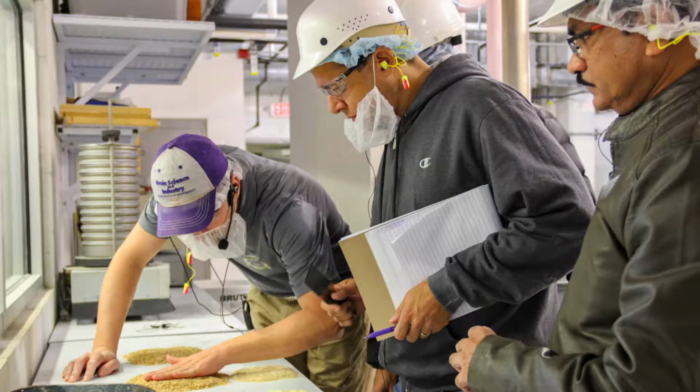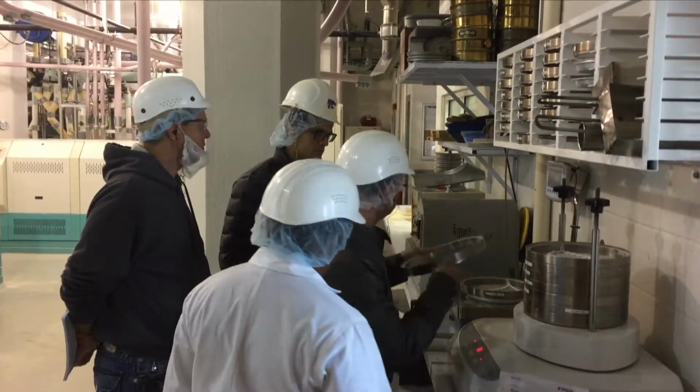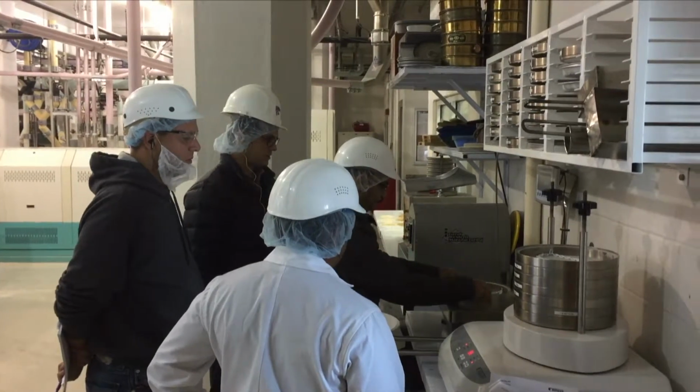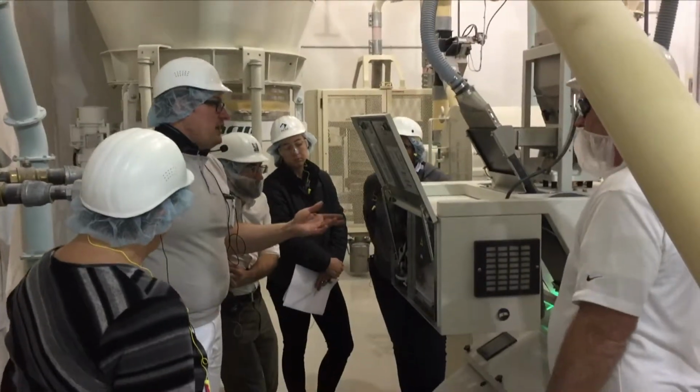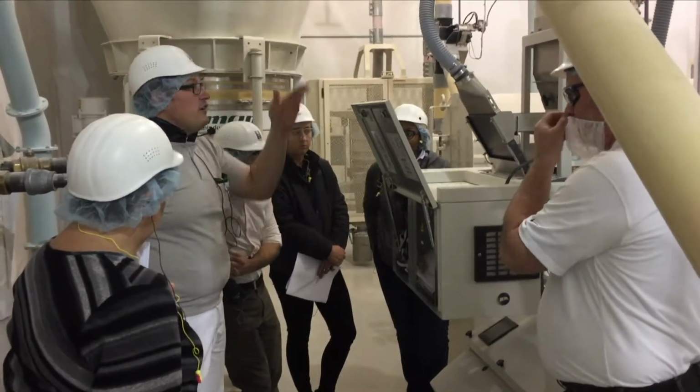And then it goes up to our expert milling course, which is for individuals who have a lot of experience in the flour milling industry. Most of the participants in that have anywhere from 5 to 15 years of hands-on milling experience, and we teach them how to fine-tune their mill and get the most out of their mill.